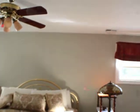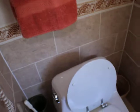Bedroom 3 on the upper one. This room's large. 11-9 by 23. And this is a master. Tile looks good. So it's a 3-2 on the upper.